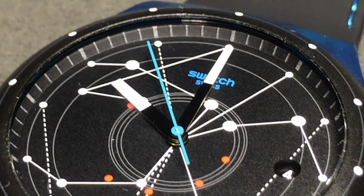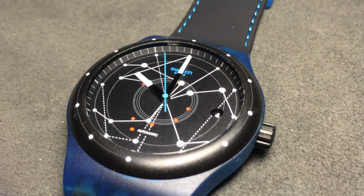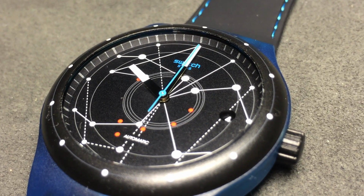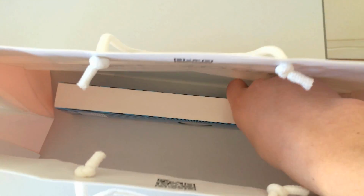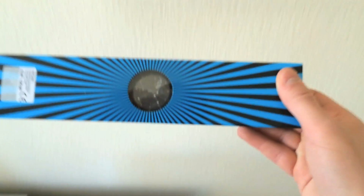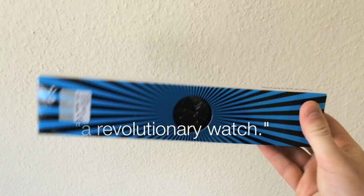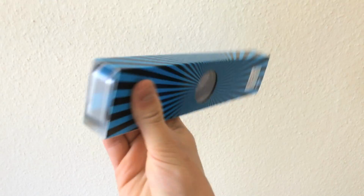This watch is very affordable, one of the most affordable mechanical watches to date, at only around $150. As a result of all this, it's not surprising that this watch has been dubbed as, quote, a revolutionary watch. You might be wondering why the name ends with the number 51.